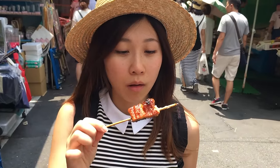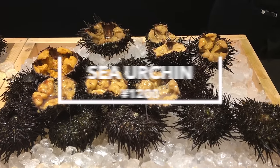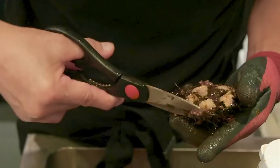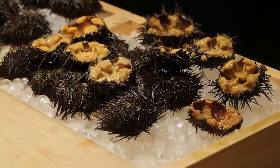So if you come to Tsukiji or Japan, you should definitely try the sea urchin, and this shop cuts it freshly in front of you. It's a bit more pricier than the other street food, however, it is definitely something unique.